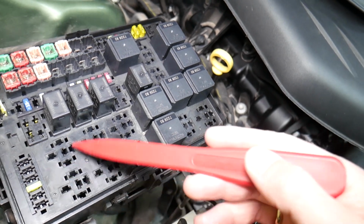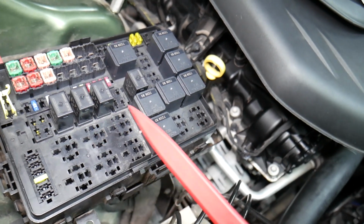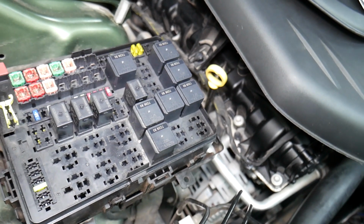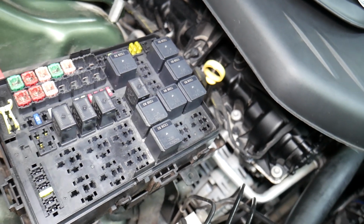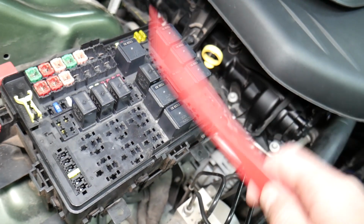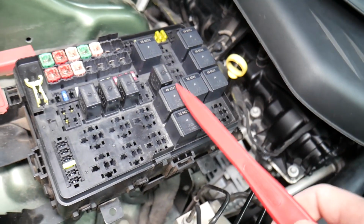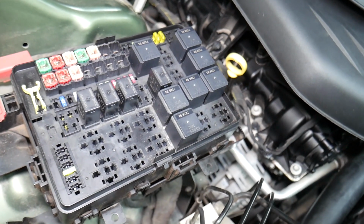And for certain fuses, guys, it's important to disconnect the car battery when removing them, otherwise you can burn the electronics. For instance, when working on airbag fuses or anything like that, you need to wait at least 1 hour after disconnecting the car battery. And if you're not qualified and certified to work on airbag systems, I would never recommend doing that, guys.